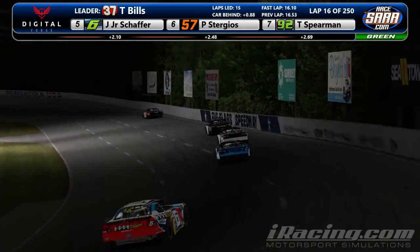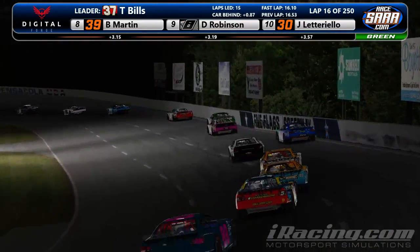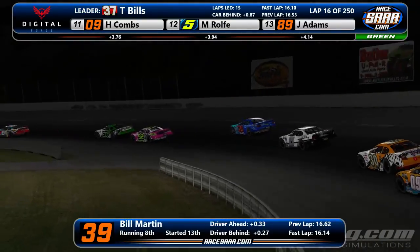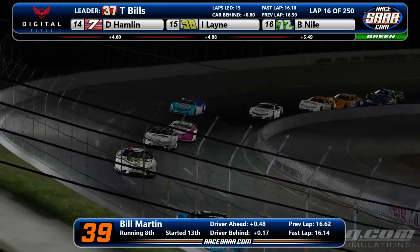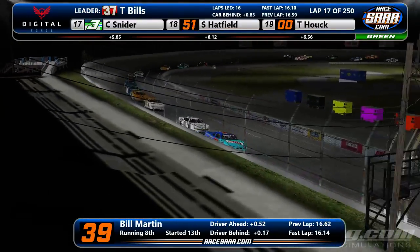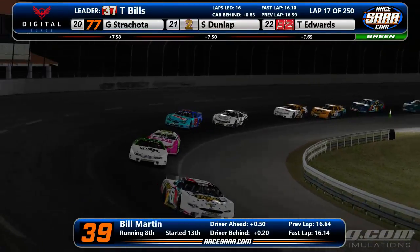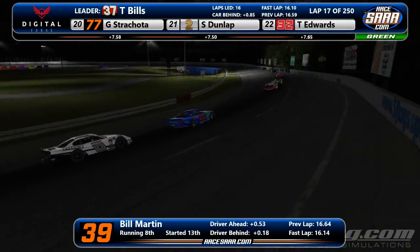And more single file action as we look at Spearman now. Able to get around Bill Martin. How about that? Got around Derek Robinson, but he's going to have a push in turn 4, and that's going to possibly open up the doorway. Robinson not able to take advantage of that, but Martin here tonight starting 13th. He's up into 8th position already.